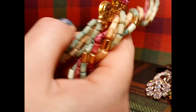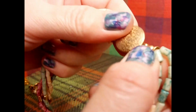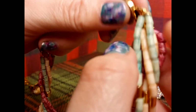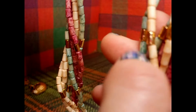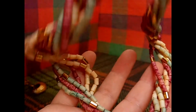And then this is the last one in this box. Has a very cool clasp. No names on it at all. This looks to be dyed shell. It looks like it's supposed to be kind of worn looking. It has a purple, tan, and a green. And that's actually pretty. A little gold tone. So.